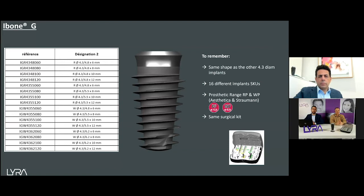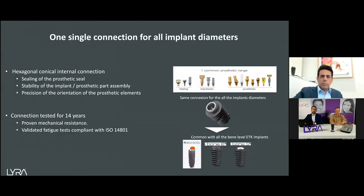And two platforms, we have an RP and a WP. That means 4.8 and 6.5 millimeter about the platform. So it's compatible with the Straumann tissue level, and it's the same kit. So with the same kit, we have the three implants.